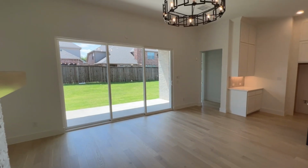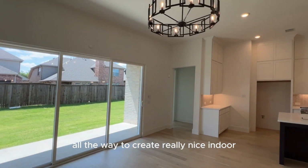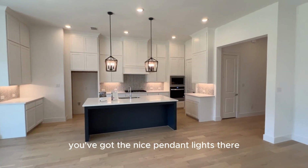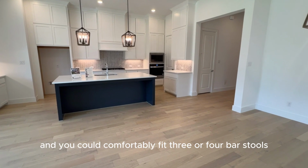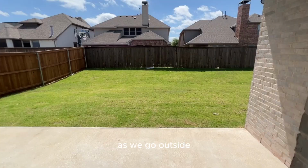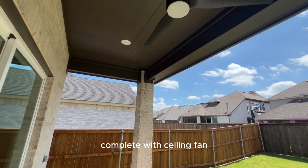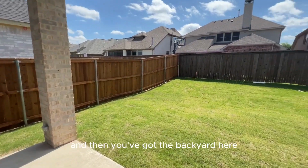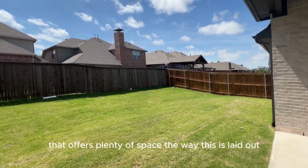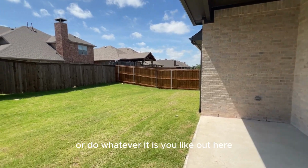As mentioned at the beginning, you do have this sliding glass door that opens up all the way to create really nice indoor-outdoor living. And then panning back across the kitchen, you've got the nice pendant lights there. And you could comfortably fit 3 or 4 bar stools there at the island. So as we go outside, you do have this 20-foot wide covered patio, complete with ceiling fan, which is really nice. And then you've got the backyard here that offers plenty of space the way this is laid out. So you could extend this further or do whatever it is you like out here.